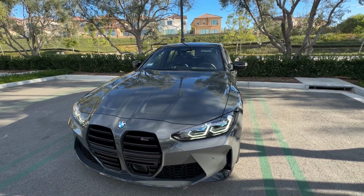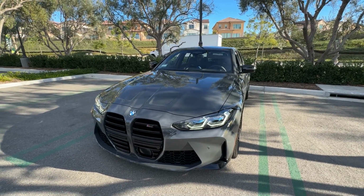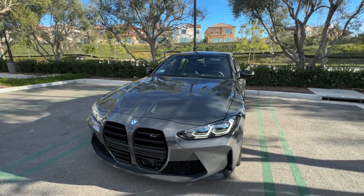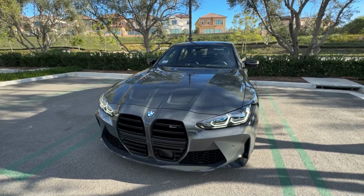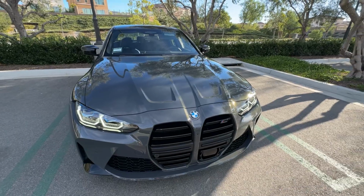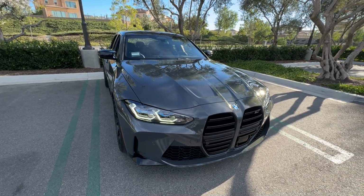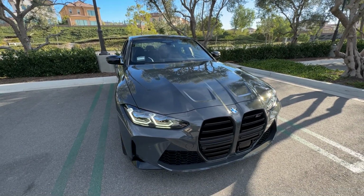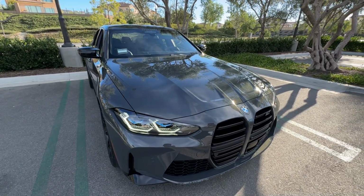I completely spec'd this vehicle. Sorry for the car that's passing by, but yeah, I ordered this car back in June of this year, I believe, and I finally got it. I just picked it up yesterday. I'm super happy to finally have this. There are definitely some things that I want to change about the car, and we can always do that with mods and whatnot. So those will be in future videos, so stay tuned for those. But yeah, I absolutely love this car.